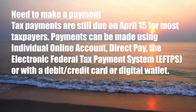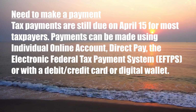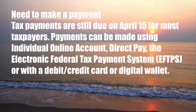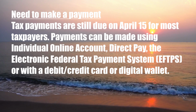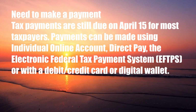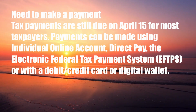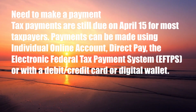Need to make a payment. Tax payments are still due on April 15th for most taxpayers. Payments can be made using individual online account, direct pay, the Electronic Federal Tax Payment System, EFTPS, or with a debit, credit card, or digital wallet. By doing so, taxpayers avoid the necessity of filing a separate extension form and receive a confirmation number for their records.